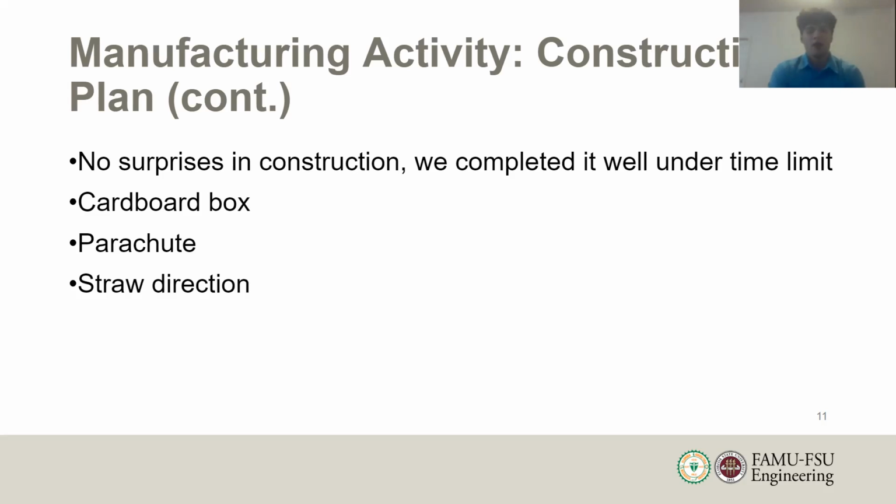good way. The parachute, we didn't know if we wanted to use one plastic bag or two plastic bags. We ended up going with the two plastic bags because we saw that one plastic bag would have been too small and wouldn't have supported the weight of the lander. And the straw direction, we didn't really know which directions to put the straws, and then we just came up with putting them in any direction that it could hit the tile floor.